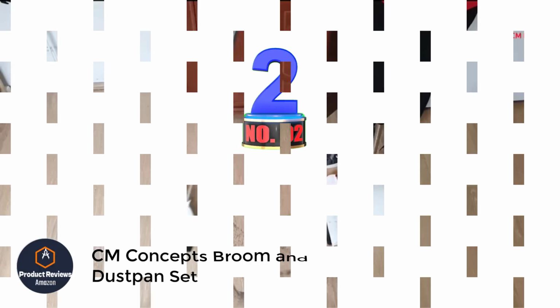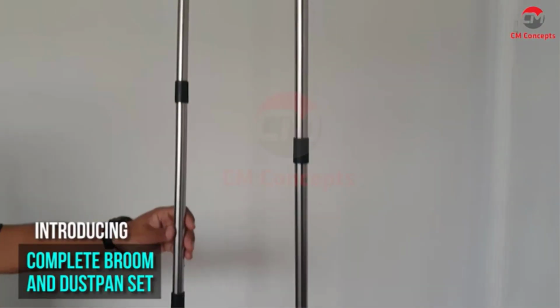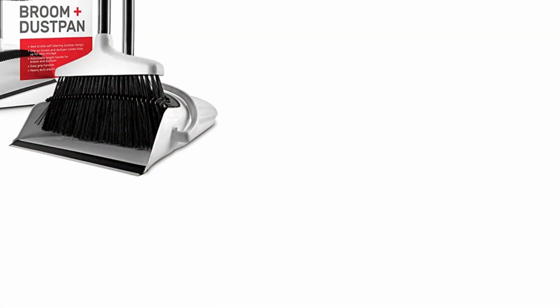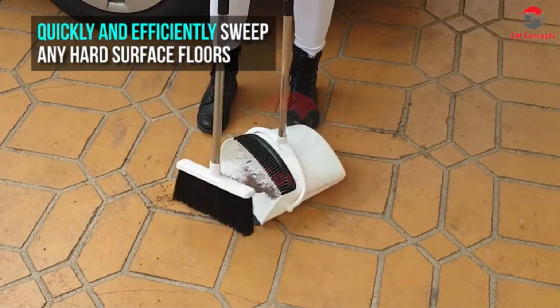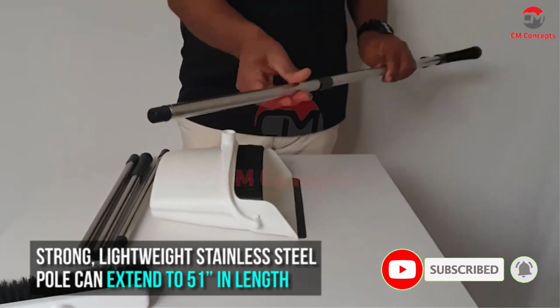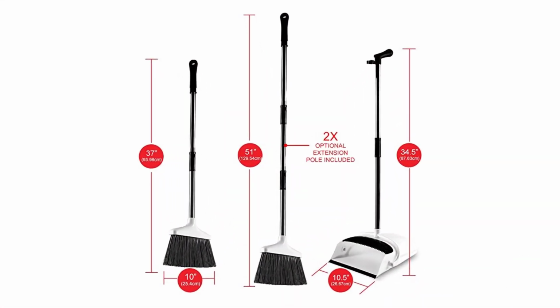Number 2. CM Concepts Broom and Dustpan Set. If you're looking for a way to quickly sweep up dust and debris around the house, this could be it. This broom and dustpan duo is compact and fits easily into the different corners of your home. You can adjust the height of the broom to fit anyone willing to do the sweeping. It's also made of durable material, which is excellent for longevity. You can clean more per sweep with the deep dustpan and broad brush. When you combine this with the soft bristles, sweeping up fine dust particles and pet hair could be simpler for you.